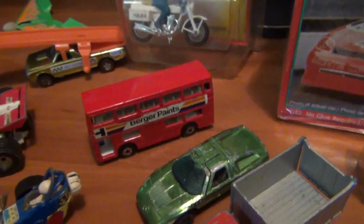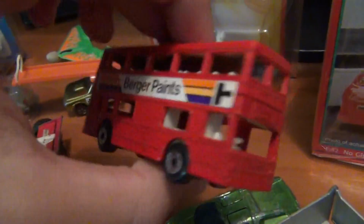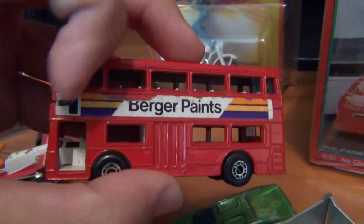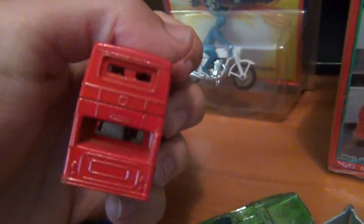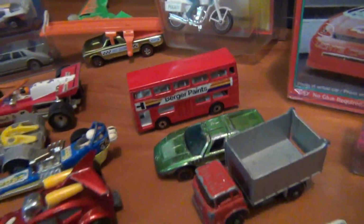Now we get to the stuff from the little collector shop. Picked up another one of these double-decker buses for Dad. Very cool indeed. I think he's got a couple of these now. I think it's a bit unusual. Matchbox didn't do the windshield for every single window, but then again it probably would have cost them heaps of money to do it, maybe. I don't know. Could be wrong. Still a cool little casting, though.